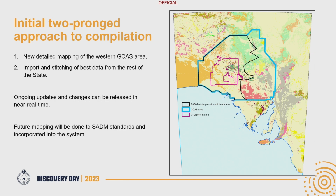Now with the compilation, it's a two-pronged approach. There are a group who are incorporating the current best geology from the state. So there's some new mapping up in the Musgraves, the Gawler basement geology from a few years ago that Tom Wise did, the Delamerian when that comes up. So that's incorporating our current best knowledge.